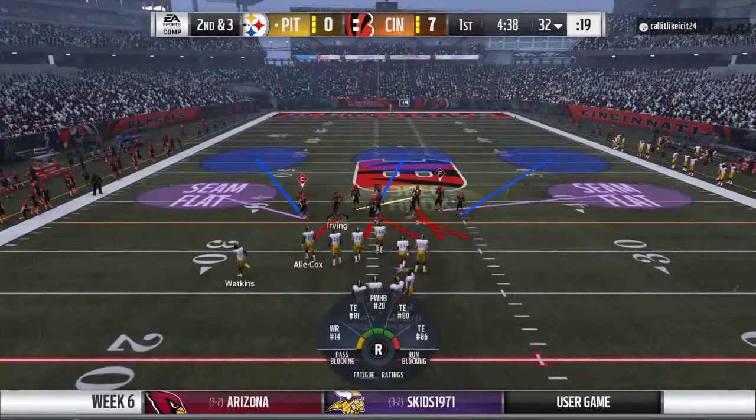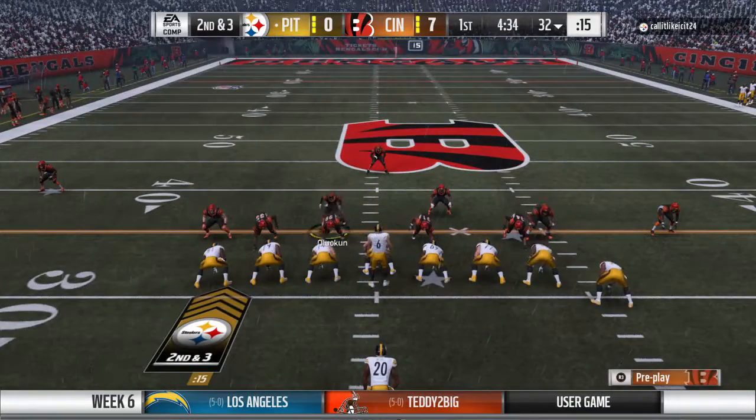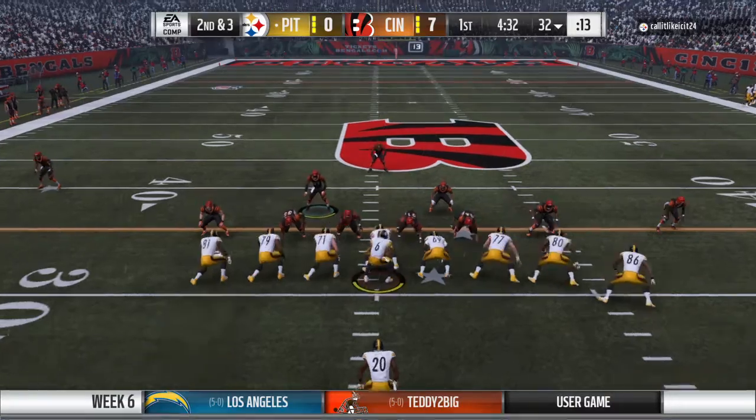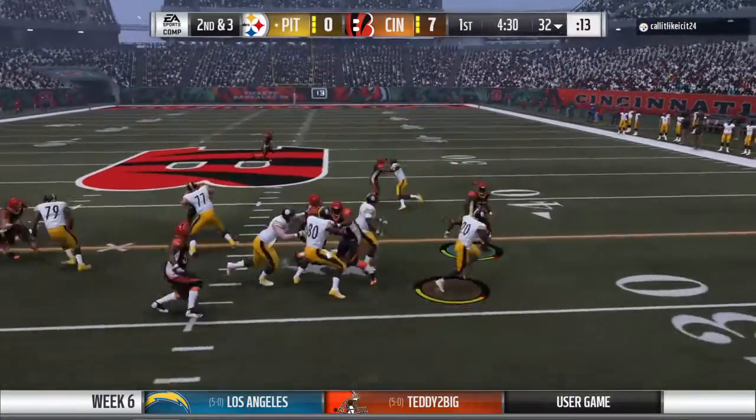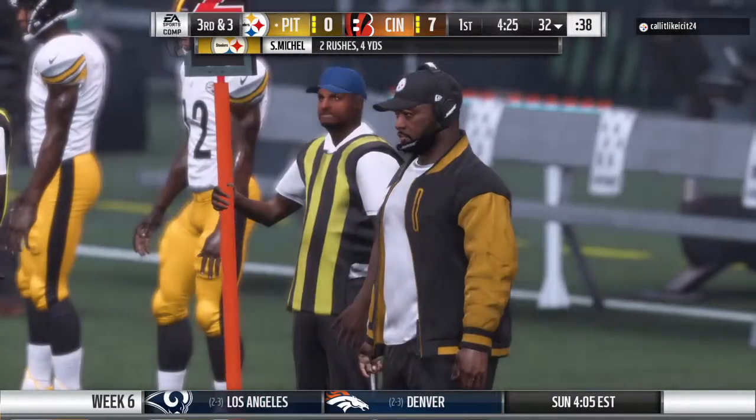They'll operate from the 32-yard line here, 2nd and 3. On 2nd down, Michel. Looking for a crease, can't find one. Stopped at the line of scrimmage.